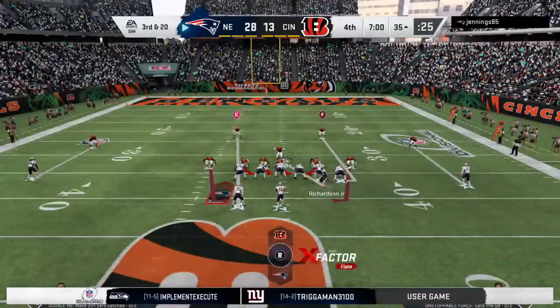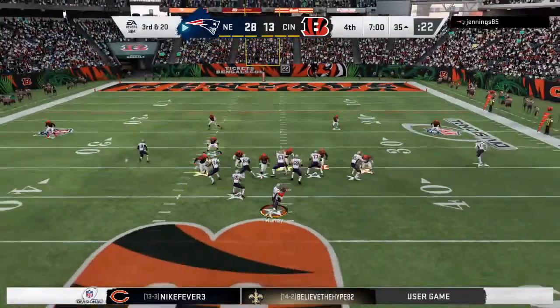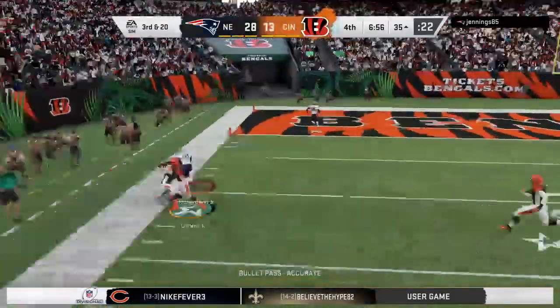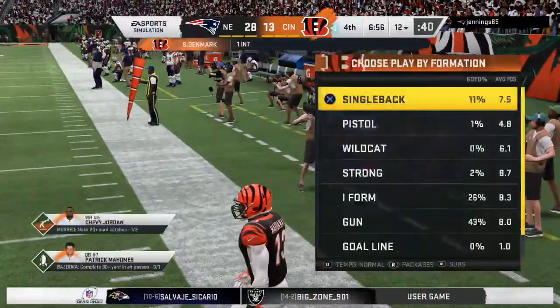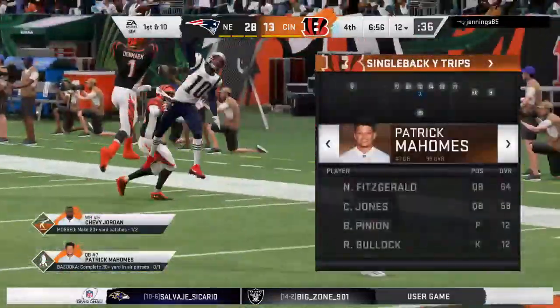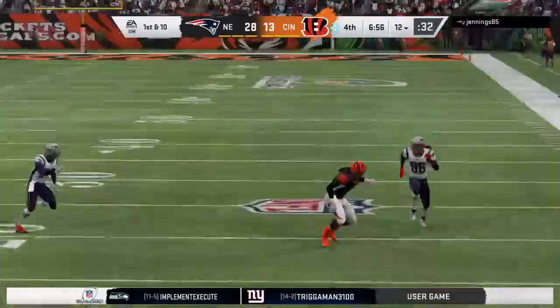He's coming to you. He's coming to you. From the gun on 3rd down, Murray. And intercepted. Maybe the turning point they need. Picked off at the 12. He was looking for Paul Richardson there. 2-score game here in the 4th, and that pick, it kind of keeps the door ajar, doesn't it?